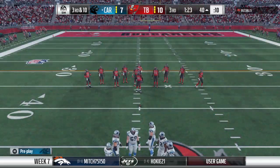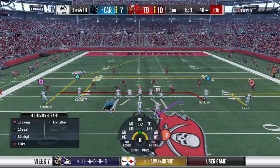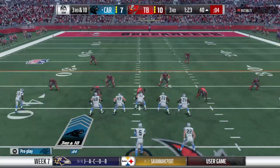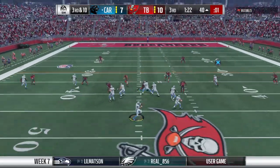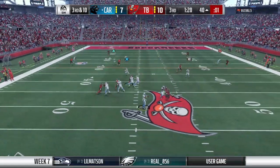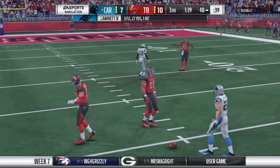The Panthers on 3rd down, 2 for 5 to this point. This is 3rd and 10. The play clock's running down. Now back to throw. And now another one thrown incomplete.